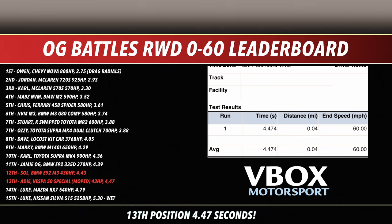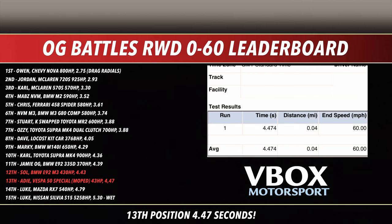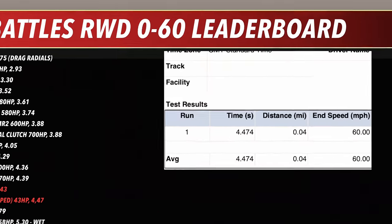And as we don't actually have a moped leaderboard, for illustration purposes, we've added the Vespa to the same leaderboard. I guess technically, it's rear-wheel drive, right? And ADIE manages 13th position just behind the M3, running a 0-60 time of 4.47 seconds.